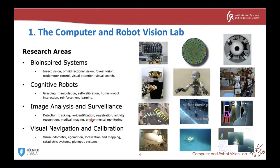And there are also people working on medical imaging. And currently we have several projects on environmental monitoring, mainly for detection of forest fires and for the inspection of maritime environments. Then we also tackle some issues on visual navigation and calibration, visual odometry, ego motion, SLAM, and different types of systems that require excessive calibration.